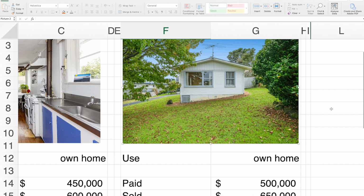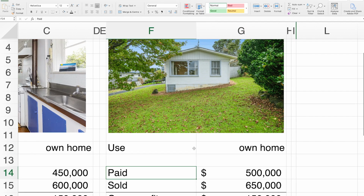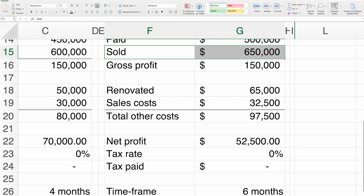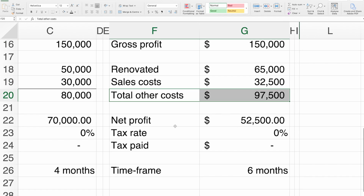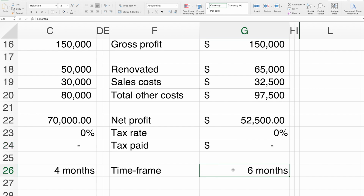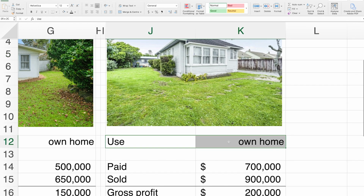So you decide, hey, I'm going to do this all again. So you're going to buy this property as your own home, and this time you pay $500K on it, sell it for $650K, you made $150K, you also had some renovation costs. All up, you made $52.5 grand, and because it's your own home, 0% tax, didn't pay anything, and you made $52.5 grand in 6 months, and oh, you're feeling really clever, so you say, hey, I'm going to do it again. You think third time lucky, so you purchased this again as your own home.